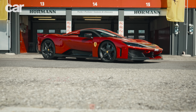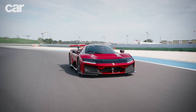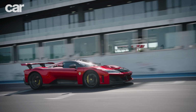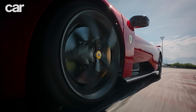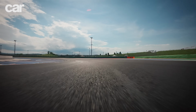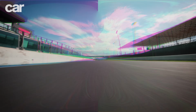In order to deliver all of that downforce, the F80 employs a number of tricks, such as a totally flat underbody, front triplane wing, gurney flaps, and S-duct, plus an active rear wing and massive diffuser at the rear. Furthermore, the active suspension, which we'll get onto later, is tasked with keeping the ride height consistent, something that's absolutely crucial when it comes to producing the all-important ground effect.